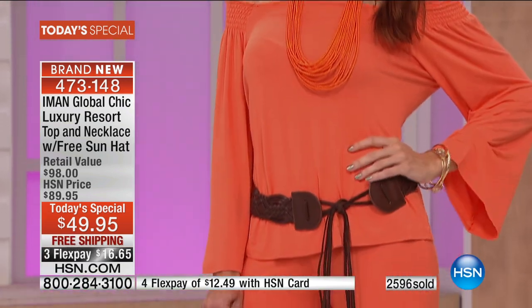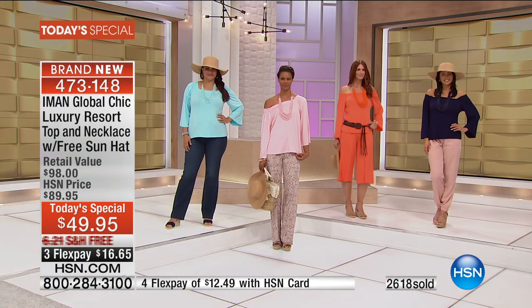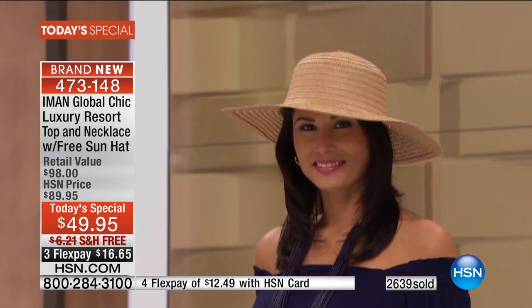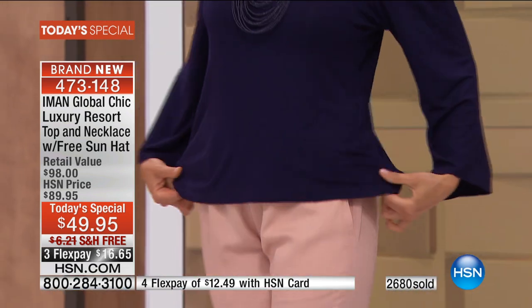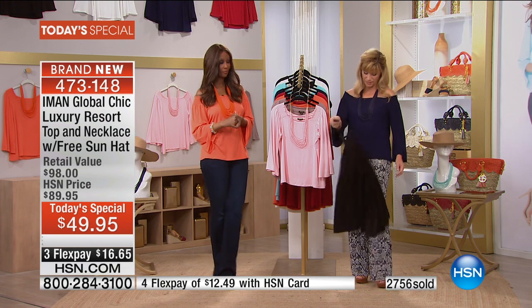And again, this is the ultimate thing that you can wear all summer long, perfectly for Mother's Day, because as we said, it can really go off the shoulder and on the shoulder. And then again, don't forget, you're getting a beautiful sun hat, and that's free. It comes with the top. But again, this is really a limited top. This is the most limited we brought in tops for this year.